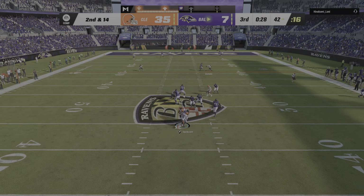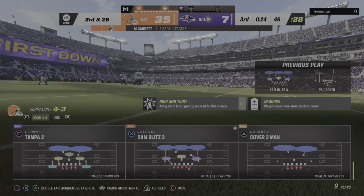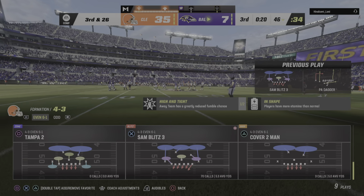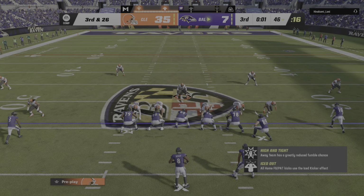Jackson. I blitz again. Time and he's gonna go down. Fuck that. I be good. See, that's one thing about me, bro. I know when I'm giving you too much time in the pocket, I'm a blitz.